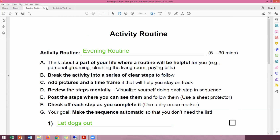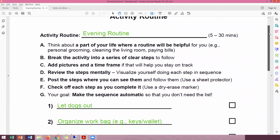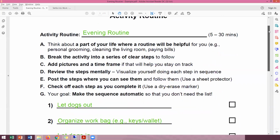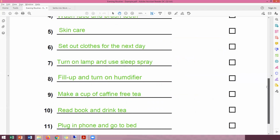My next routine here is the evening routine. So this evening routine's important to me because it helps me settle for the evening and it helps me get to bed. Evening routines are an extremely important component of sleep hygiene. So if you are having a hard time getting to bed on time and being able to fall asleep, a bedtime routine or an evening routine might be extremely helpful for you.